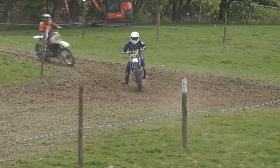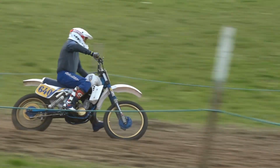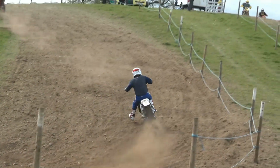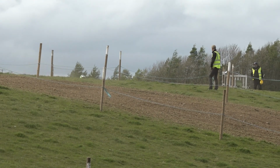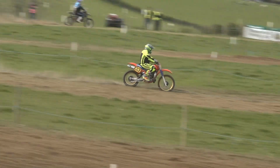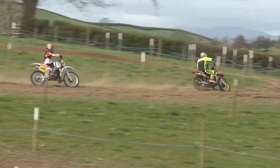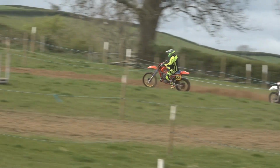As we take a look at number 640 once again, that's Mark Burrows on his 250 Husqvarna. So we're going to get back with our race leaders as they head towards the checkered flag. It's still Peter Williamson, number 133 on the big 480 Honda, who leads John Eden in second position.